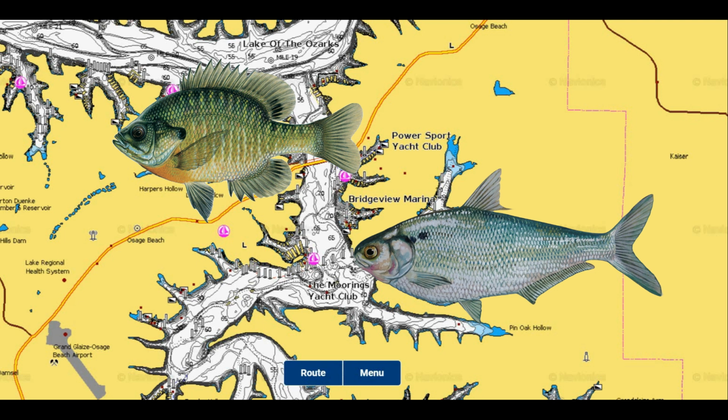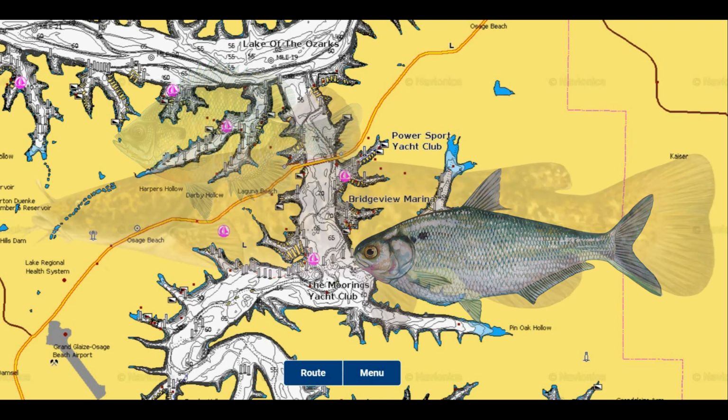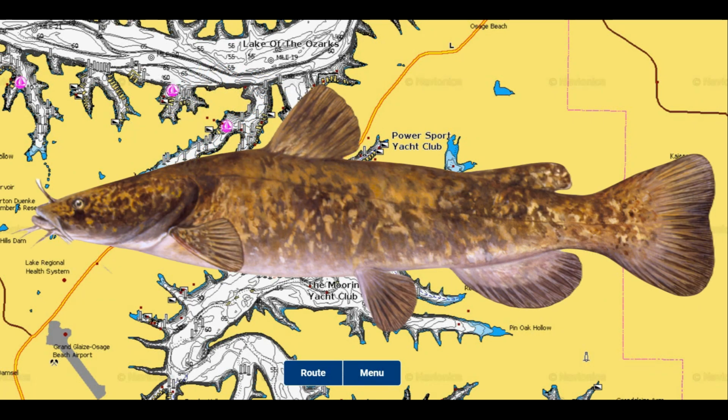You're going to have your best success with using either live shad or bluegill. Flatheads are almost dormant in the wintertime and are the last to venture out of their haunts, and once they do, they start feeding heavily as temperatures warm up. The flatheads tend to relate to more wood and rock than soft bottom this time of year.